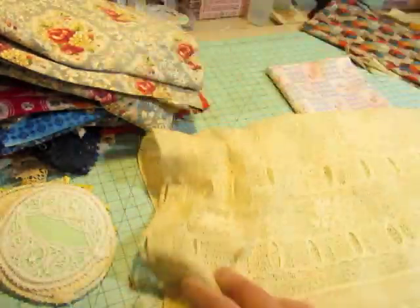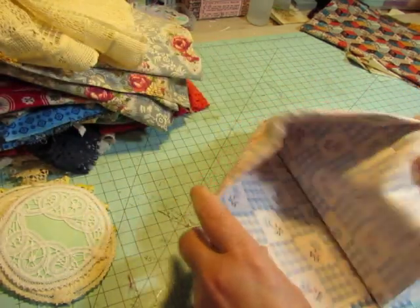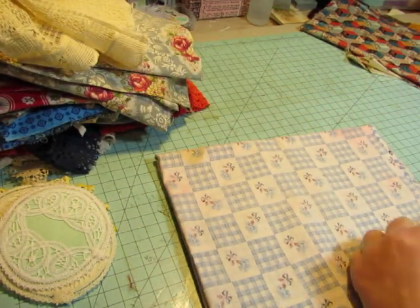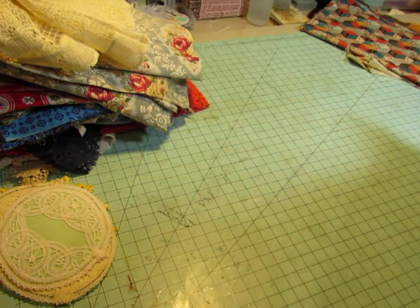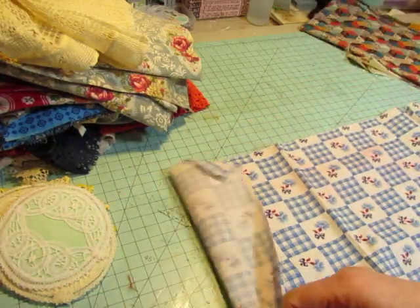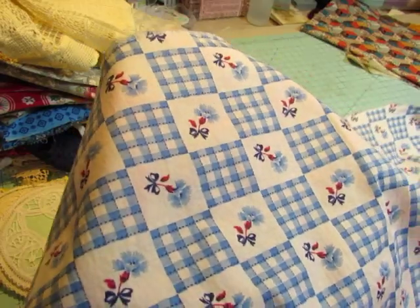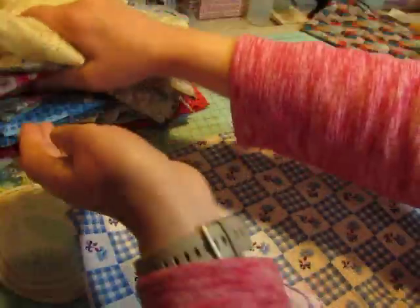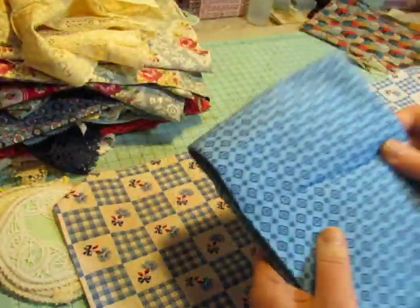Told you I was going to have fun today. And here's another piece of a vintage fabric. So it's a checkerboard, like a patchwork type of design, and it's got gingham and little blue flowers. That's beautiful. Look at it with that.